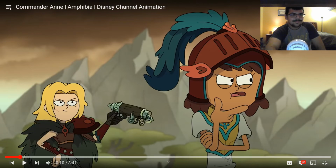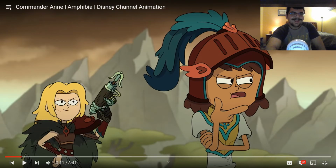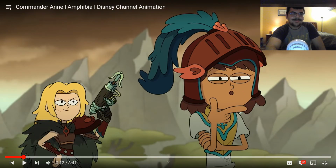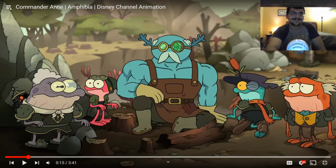She's like, look, Sasha just has this weapon. And Anne's like, how about we make a bridge? And they're all like, huh? Oh, look at Archie. He lost an eye. Oh no.